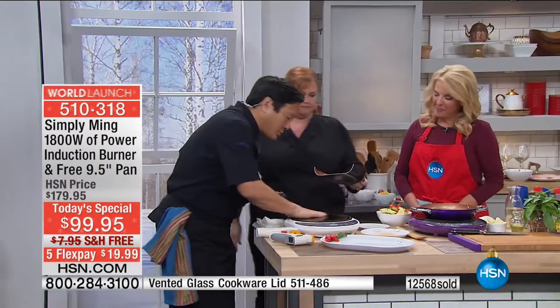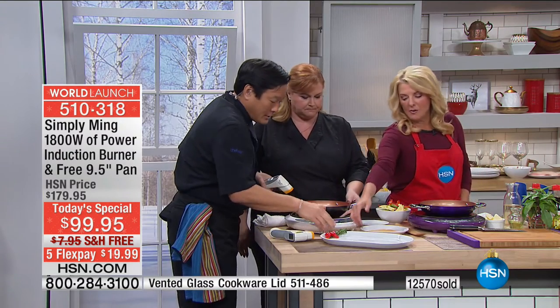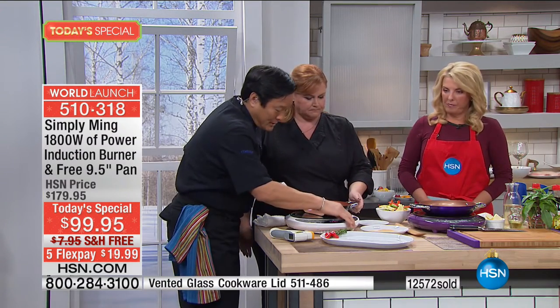All right, so this is cold. This pan is cold, right? So we're going to turn this on max sear. That was on off, you guys. This is on off, right? It's still on off. We're going to put this on max sear.